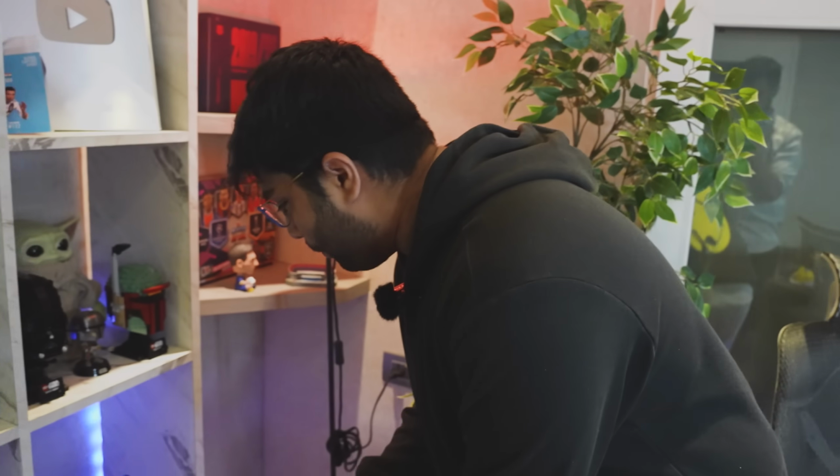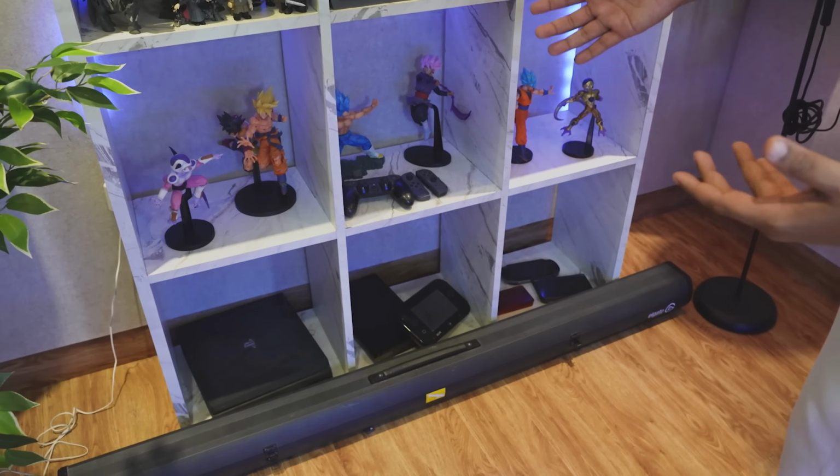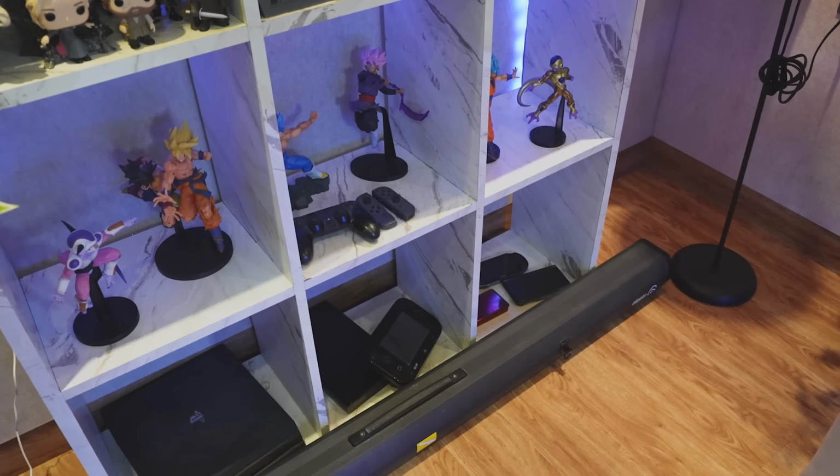And at the bottom, we've got some really cool stuff. I wouldn't say retro consoles. You can't call a PS4 Pro retro now, but we've got that there. I don't use it anymore, so I thought I'll just keep it over there as display. We've got a Wii U. That is honestly such a dead console, but it's still there.